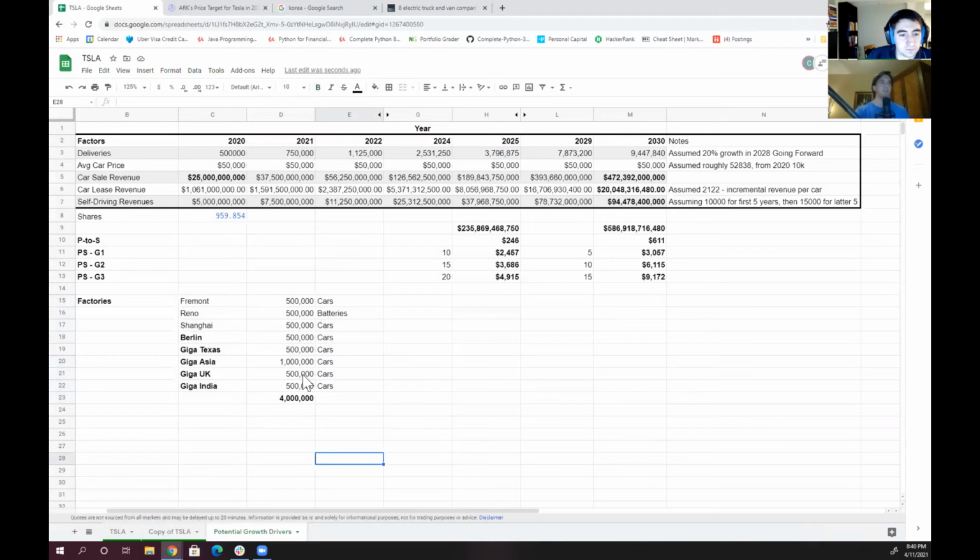And I made some assumptions that, I mean, this is even bold here, that the Giga Asia is going to be 1 million, because I think they've been saying it's 500,000. I think that's really what most of the gigafactories are, 500,000 full ramp capacity. So 500,000 cars, not $500,000. Cars. No problem. Correct. Sorry, I'm rattling my mouth. So if I stumble, just yell at me.